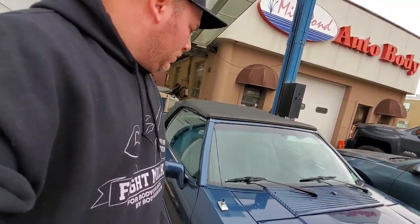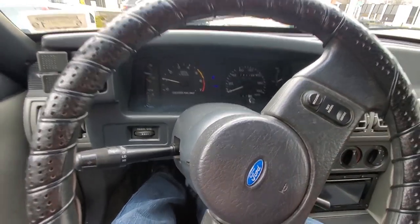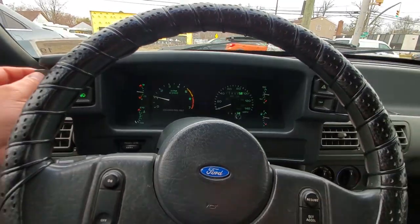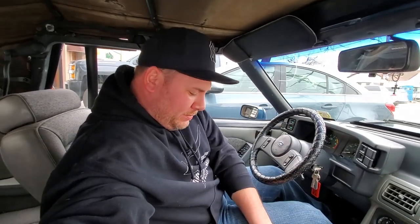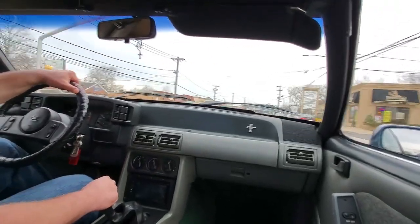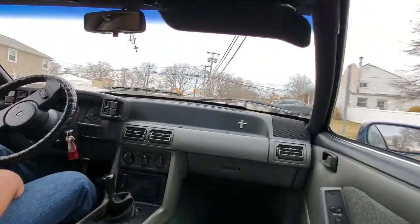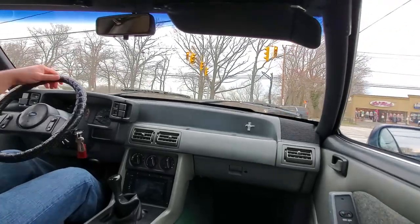All right, so now that we got the trim squared away, we can definitely fix this top. Job on the trim. This is where my Mustang has been hiding the last month or so. Got some touch-up paint, and we're gonna get this thing a new top. Here we go. Take a look at the top from the inside. You can see daylight.